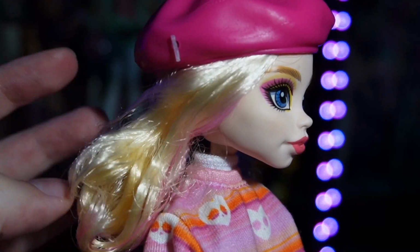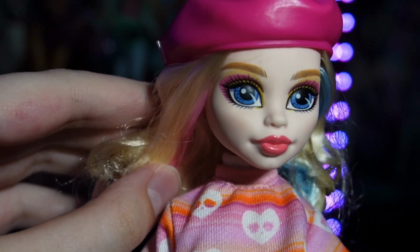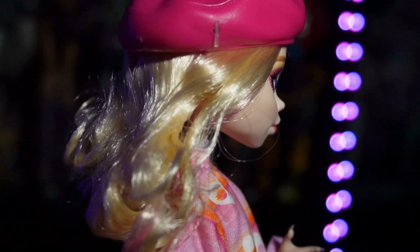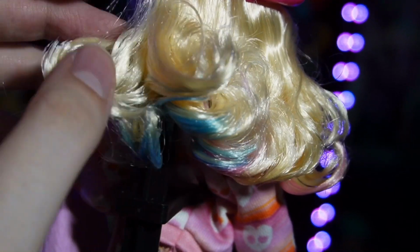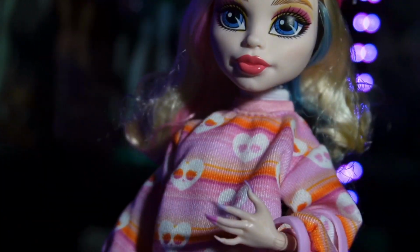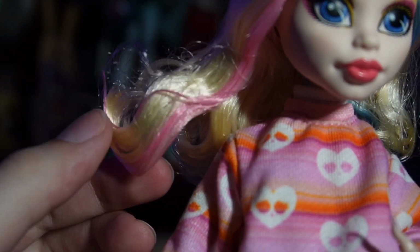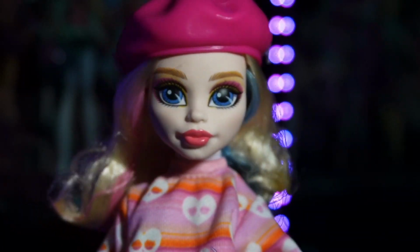First of all, I have to say that this box hair is not the greatest. It is a bit messy, so she's going to need some kind of boil wash and redoing of these curls because they're gelled at the bottom here. This part is not gelled. But it has made them pretty frizzy and a little all over the place. So maybe I will try my best to fix that up.